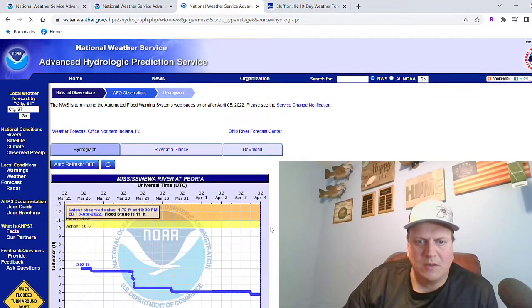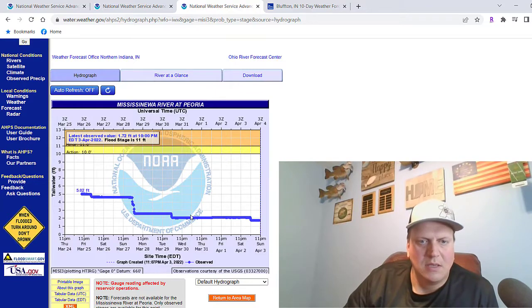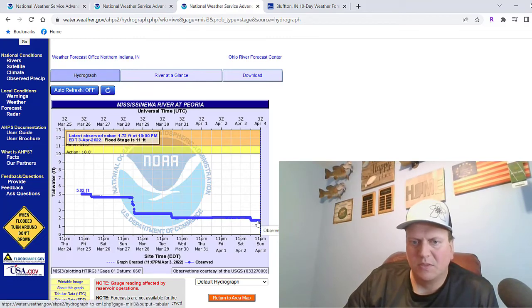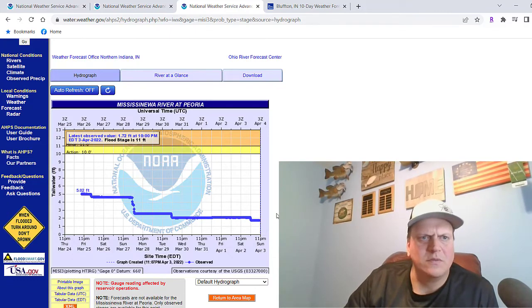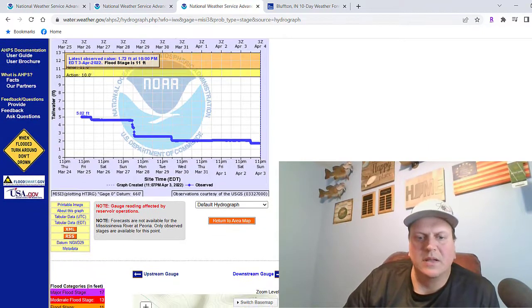And then the final one, taking a look here at the outlets at Peoria. You see that the level dropped down one more time. So right now about 1.72 feet at the spillway, which is a good fishable elevation. Just needs some good warm days and things are really going to start hopping at the Mississinewa and the Roush Lake. And if you could fish at the Salamonie at the same time.